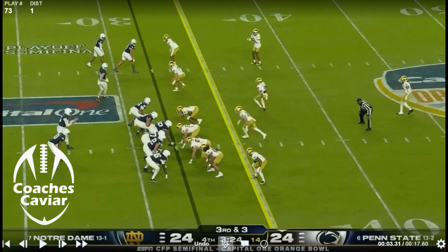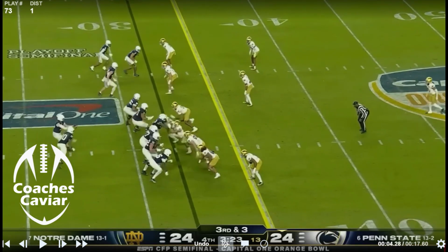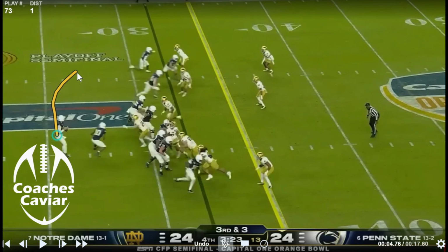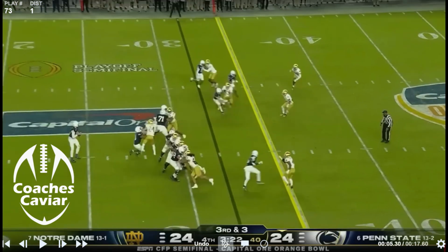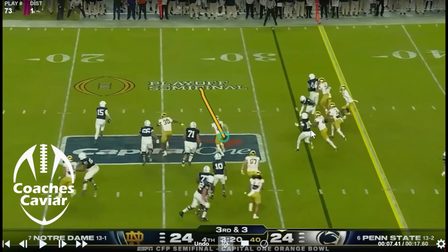Thought this was probably one of the most underrated plays of the entire game. This is a 3rd and 3. Gets pressure right up the gut right now, and Drew Allar gets out. And it's one of those things, if they do have plenty of time, maybe they have some time to possibly throw that to one of the best players in the field. But instead, he gets pushed to the outside, and then just the pursuit. These guys just run to the football, playing hard.